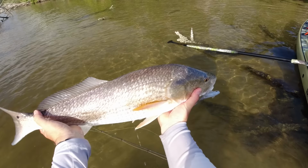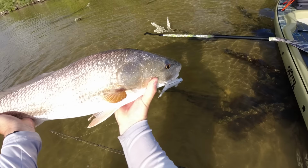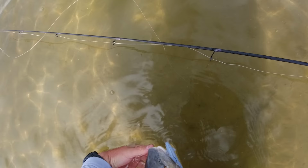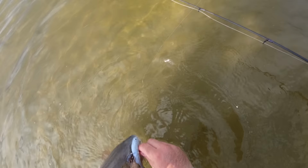Crushed the mini mullet. So sick. I knew this size little mullet would be perfect for redfish, and it is. That was so perfect. The way he just chased it down, he was on it the whole way. It's like he wasn't super aggressive. Whoa, whoa, stay with me here. He wasn't super aggressive on it, but he was following it and in one gulp took it into his mouth. Set the hook, and we got him.